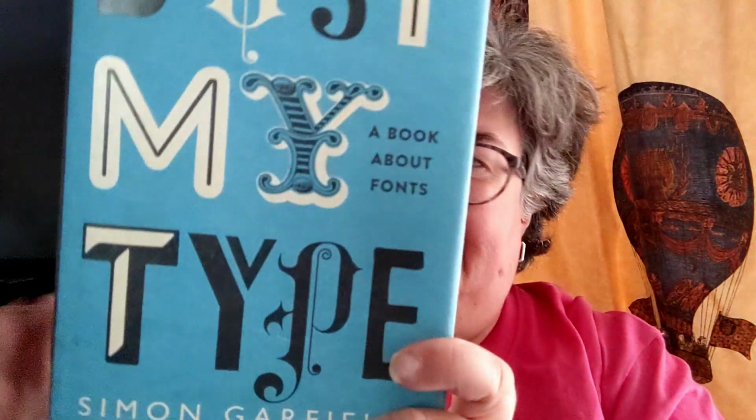That's the cover colour. Next we move to the fonts. So if we're going to talk about fonts, we absolutely must cover this book, Just My Type, a book about fonts itself by Simon Garfield. And interesting change of colour.